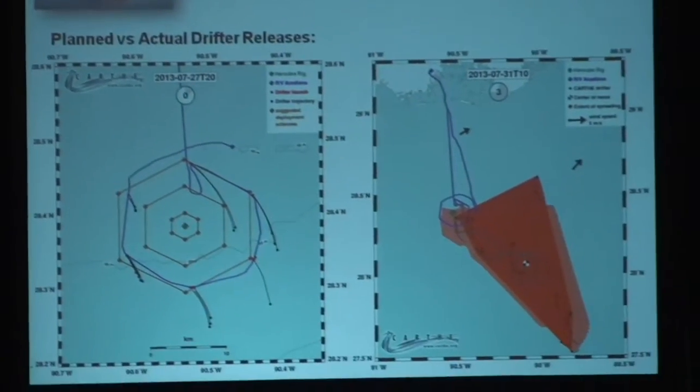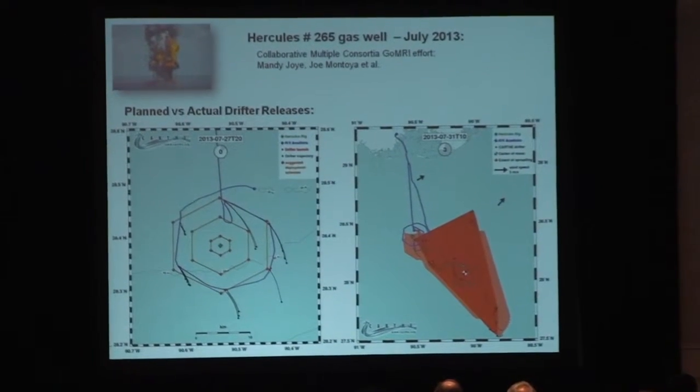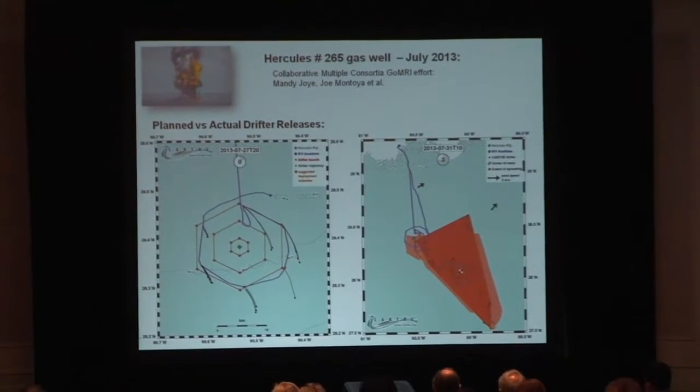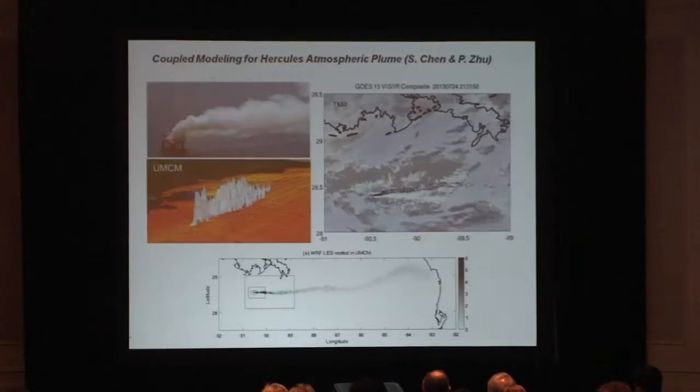Of course, the worst case scenario for a person who's responsible for running a response type of consortium is an accident in the middle of a project. Just when I was about to leave for vacation 1.5 years ago, Mandy Joye and colleagues sent an email saying that there's something going on in the Gulf and asking whether we could respond together. We were able to put together a team very, very quickly, essentially overnight, and respond within a day by releasing drifters. There was a lot of biological sampling, chemical sampling, and so on and so forth.